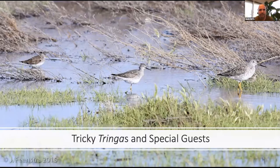So thank you again. So here we have this helpful comparison shot from John Feenster of the three main confusion species in LA County. The Tringa genus covers a little over a dozen species worldwide, and we'll try to touch on all of them tonight with special focus on yellowlegs, solitary sandpiper, and other similar regularly occurring LA County confusion species. So in this photo here, we have greater yellowlegs on the right, lesser yellowlegs in the middle, and a solitary sandpiper on the far left.